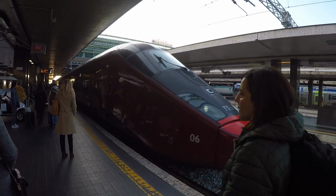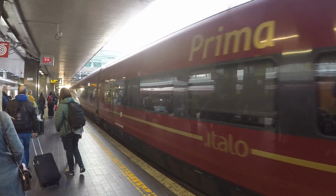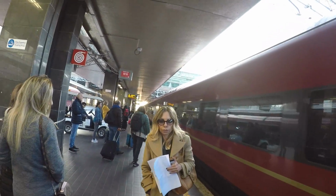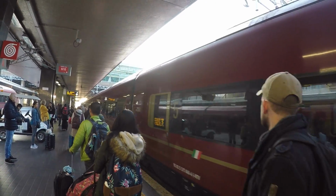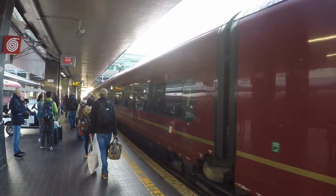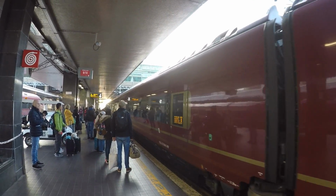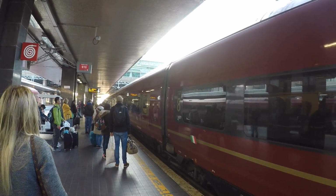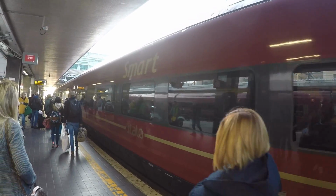This train that's going to be coming up now is the train that I took to go to Florence. So all the trains are pretty new, modern, comfortable, fast. And these platforms are on the ground level, and on the downstairs level is where the metro trains come through. So let's have a look at the metro trains of Rome.